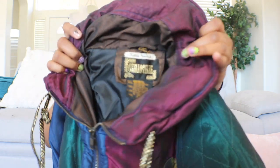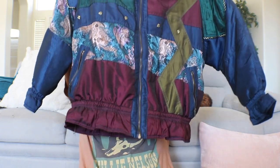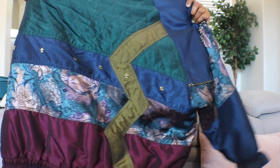So I don't know if you want to see the tag, but look at this jacket, you guys. Isn't this so cool? This is so cool. I absolutely love this. I love all the detail on it. It's so amazing. And it has shoulder pads on it. So yeah, I'm gonna put that on Depop. Get that listed. Okay, I'm gonna pull some more bags.